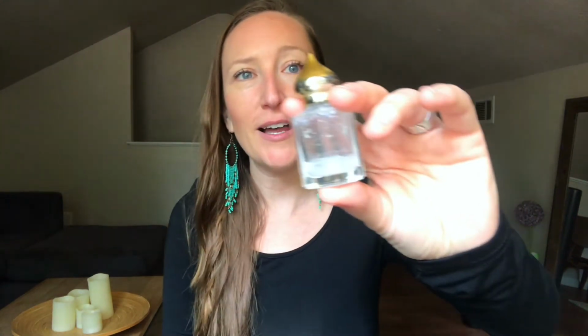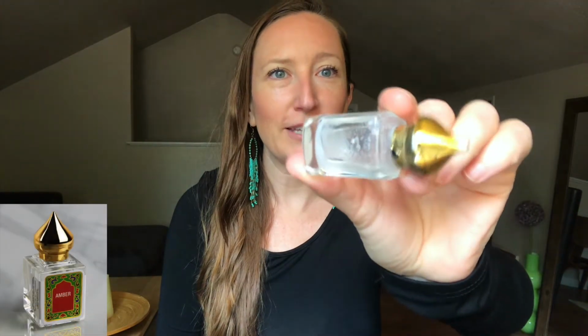and before I flash my bottle, please do not judge me. I don't know what happened to this bottle. I am in need of a new one. As soon as I go to Whole Foods again, I'm gonna purchase one. This is NEMAT Amber. Usually there is a green and red label around here. Usually the liquid is clear and not thick and gooey, but nonetheless, it still smells amazing.